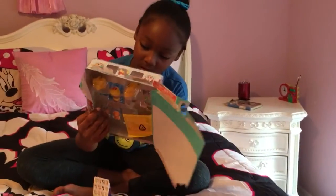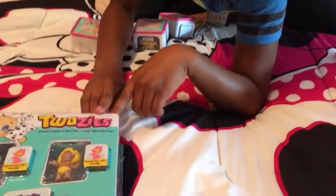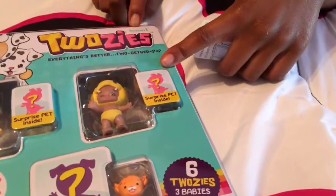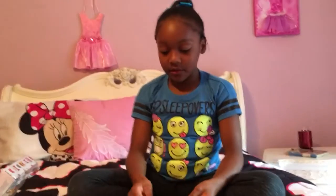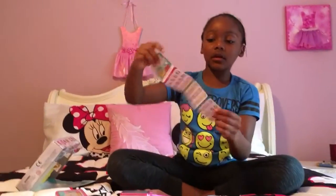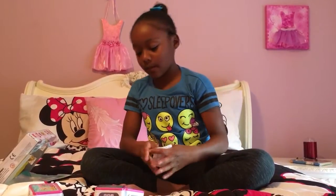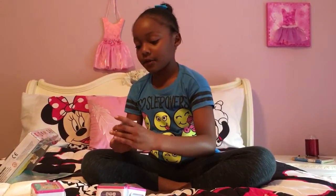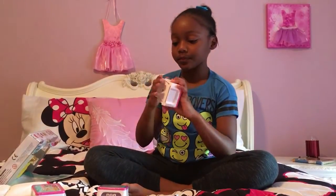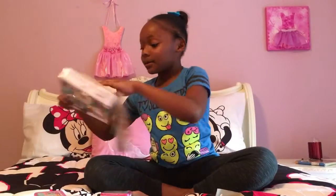I don't know about this one. Yep, it's season 1, season 1. Oh, hold on. It says season 1 right here at the top in the corner on your left. So this can unfold, and it has a lot, on both sides. It's just like Shopkins. If you have Shopkins, they have little books to see what they are. Okay. Just fell out. So we're gonna open this.